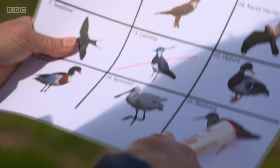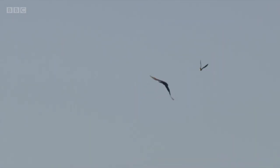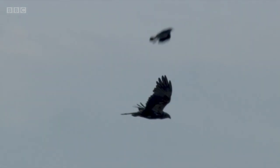Oh, I only need the redshank. Marsh harrier to the right over there. Oh, what's that attacking it? Lapwing. Oh, what a cracking view. You see what fun this bingo is?